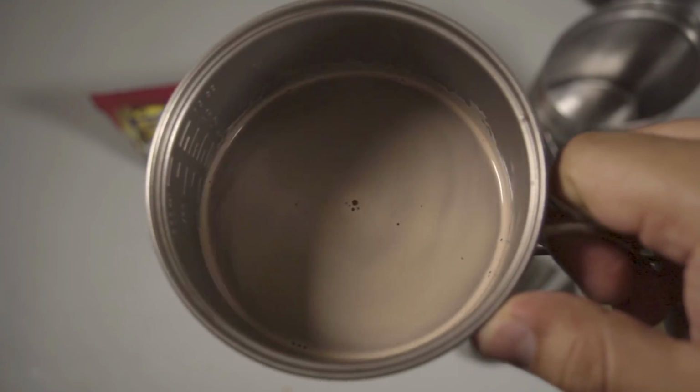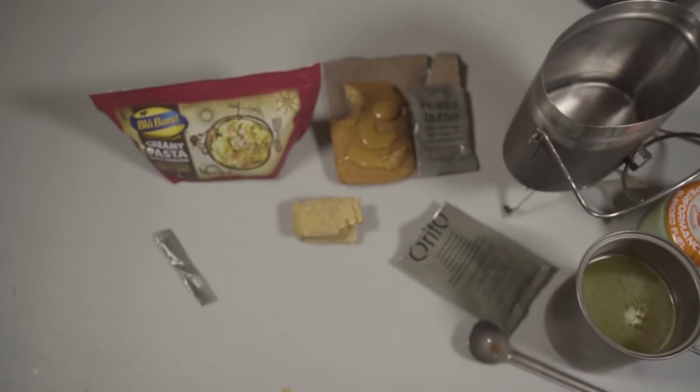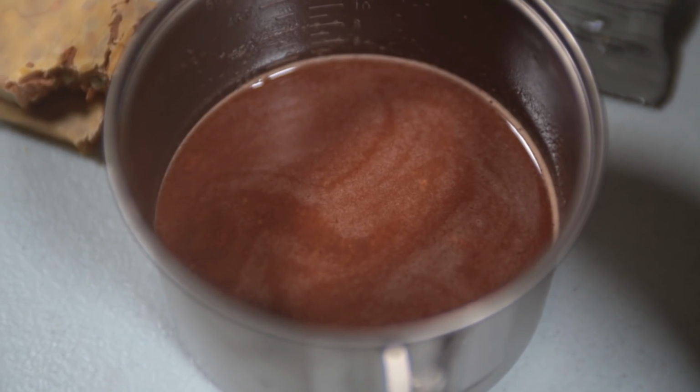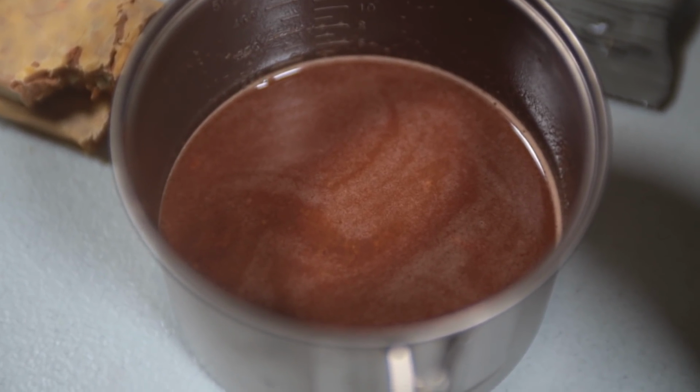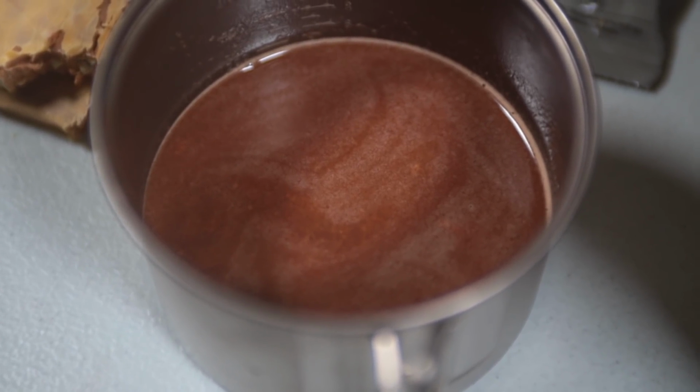Oh yeah, there's our hot cocoa. And there you can see a little bit of froth. All right, let's try it. Oh yeah. That is some really good hot cocoa. Very sweet, very chocolatey, very comforting, very soothing.